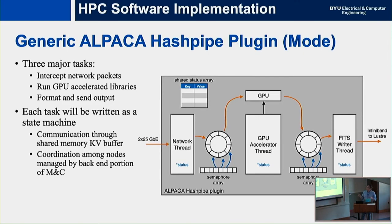And so for ALPACA, our generic ALPACA Hashpipe plugin will look like this. There will be three main tasks: intercept packets off the network and throw them into the ring buffer, start our GPU accelerator thread to crunch out the calculations and drop them in another array, and then out to the FITS writer. Each of these tasks is monitored and communicates through a shared key-value buffer, and coordination among all of our nodes is through our MNC backend.